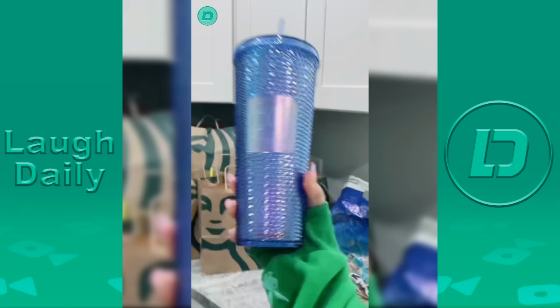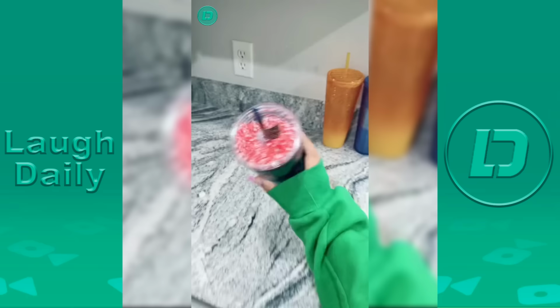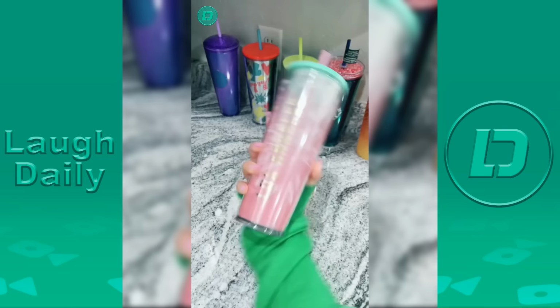This one's a core memory of all the churros I ate. This one looks like a mango, which is my favorite fruit. The lid opens on this one, so I'm doing strawberries, because that's all I have. Kind of cute, kind of not. Dinosaur egg. Also went to Vegas, and I found this cup. I love it. This one's really cool. It's, like, reflective. I didn't even know this one existed.